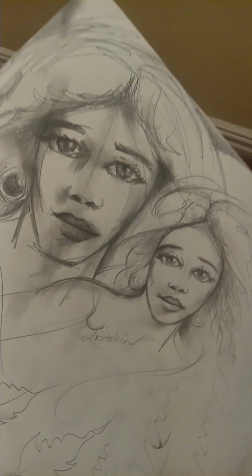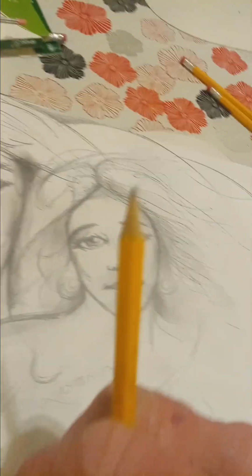Anyway, in the space that I've been yakety-yakking, we've been developing this picture a little bit more. We're using a number 2 HB. It's kind of hard. We're on vellum cardstock surface, October 11th, 2025.